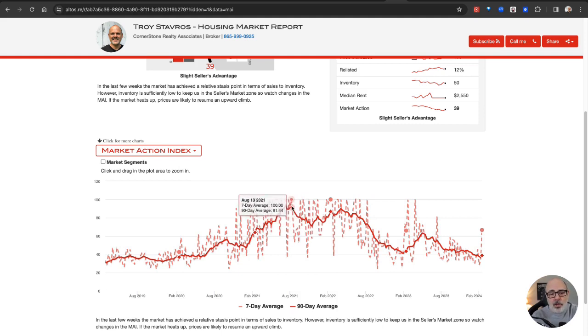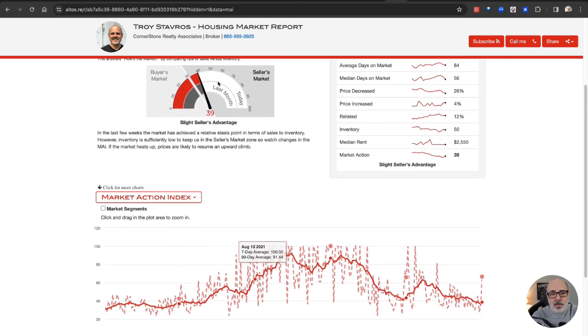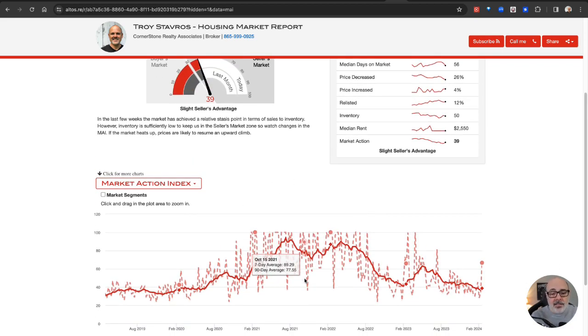Here we were at 100 as far as the market action index, which is the highest you can go. Now we're down to a 39. So definitely it's less of a seller's market than it was in 2021 and 2022. So keep that in mind if you are selling. You want to make sure you're pricing correctly and that you are looking at offers in the right way.